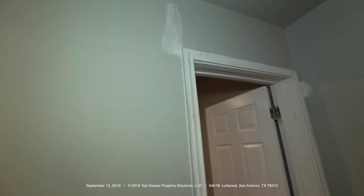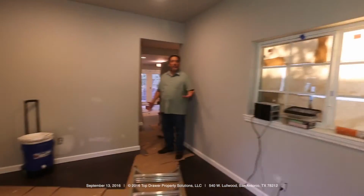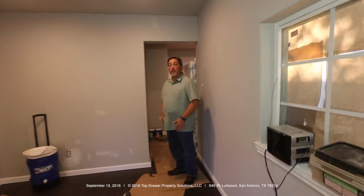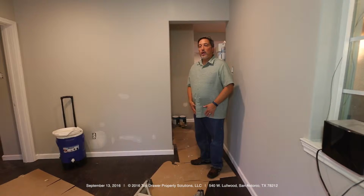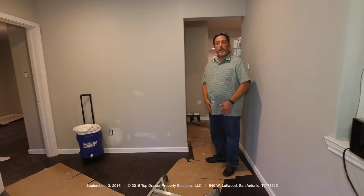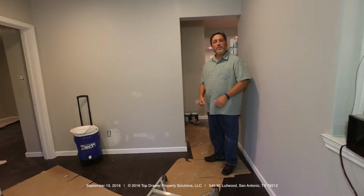So a lot of activity, and we have a pretty comprehensive punch list that we're slowly getting through with a deadline of 2 or 3 days, actually 4 days before our property launch is set, so that we can thoroughly clean the house, get it ready, have a really successful property launch, get this property sold, and move on to the next. Let me show you some other features of the house.